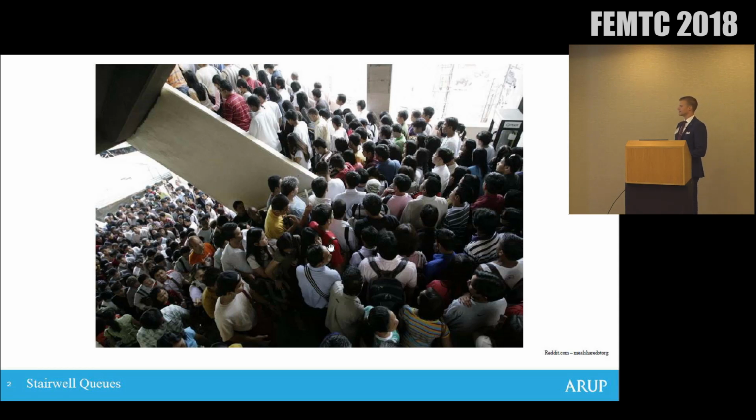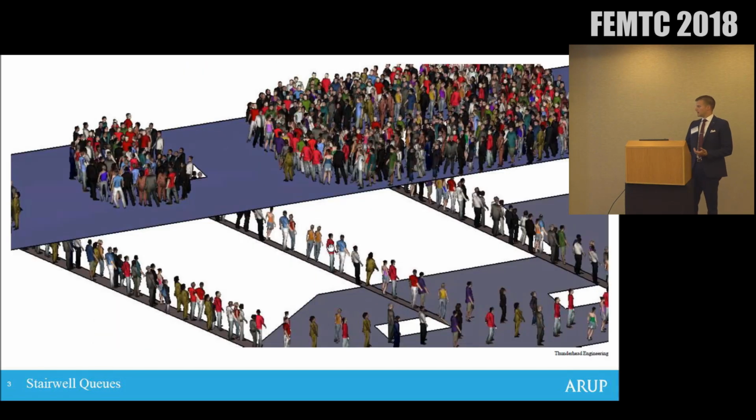So queues are not an uncommon thing in evacuations, and they've been studied at length in empirical data, and then in modeling studies, we spend a lot of time trying to figure out how do queues form during an evacuation, how do we resolve the queues. This is from the Pathfinder User's Guide, and anyone who's ever done any egress modeling, you spend a lot of time figuring out where does the queuing occur.